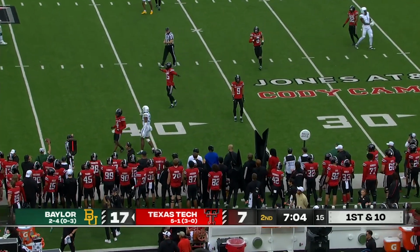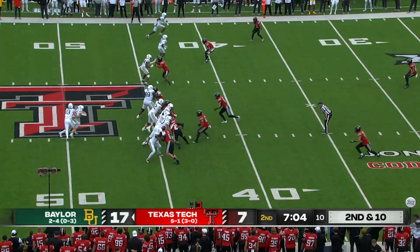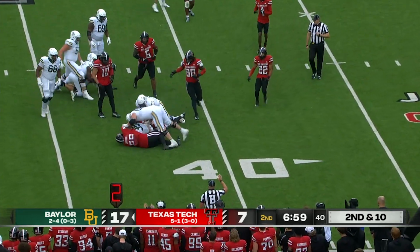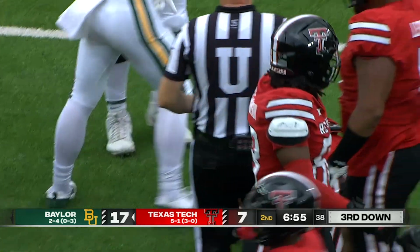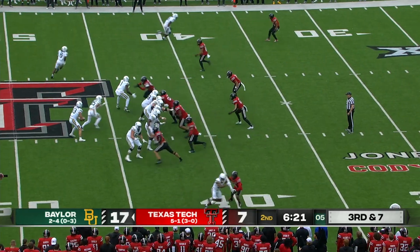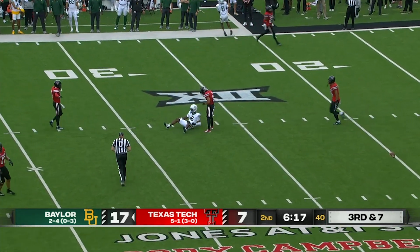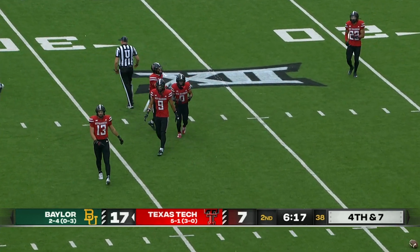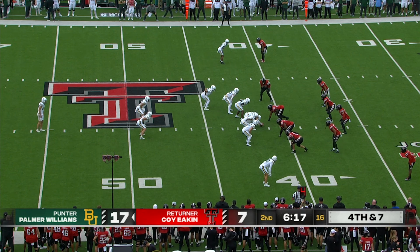Robertson looking his way again. Incomplete. Second down and 10 here for Robertson. They'll elect to run with it. Dawson Pendergrass, the sophomore from Alba, Texas, bottled up. The pass incomplete, intended for Hal Presley. Braylon Lux was there to break it up. It's 4th down and 7 to keep the Red Raider attack quiet so far.